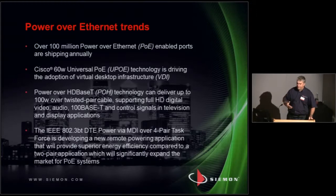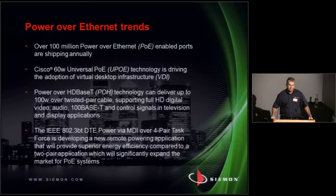So, power over Ethernet trends. You can read up there that it's a huge, huge business. There are hundreds of millions of ports of power over Ethernet, and there's confusion over what power over Ethernet is. PoE 1 is 12.5 watts, and PoE 2, otherwise known as PoE plus, is 35.5 watts. Anything over and above that is not classified as PoE.